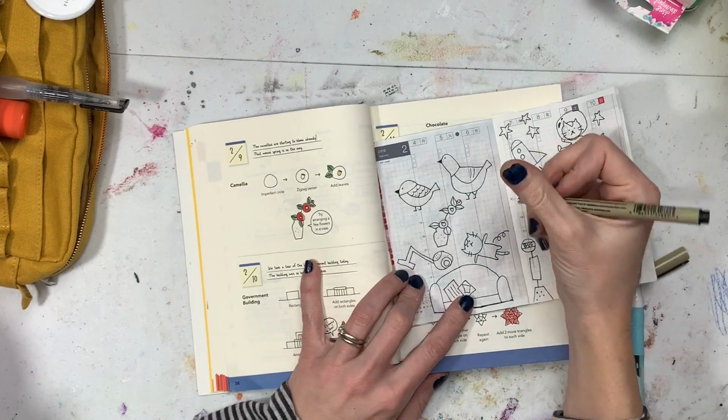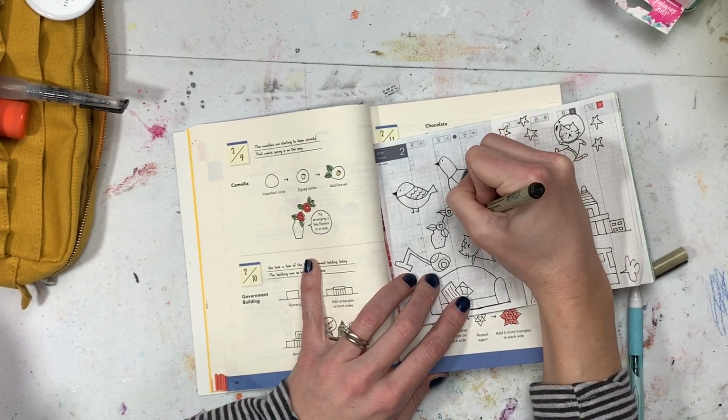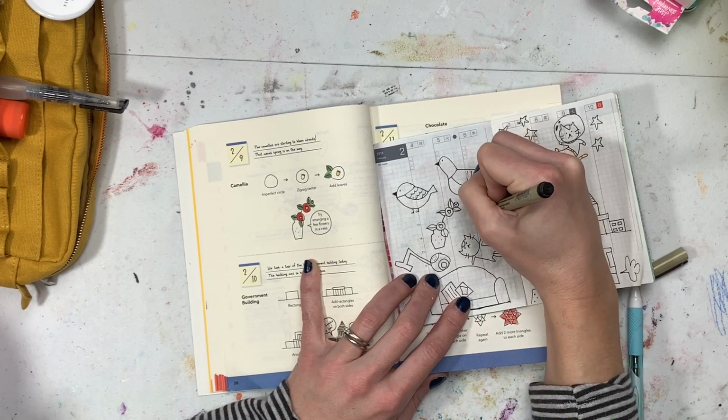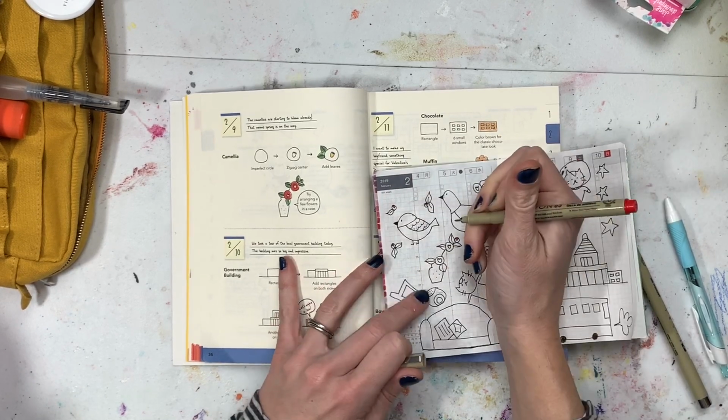And then there's a vase of flowers. These little flowers were super cute, and so I drew those, and then I decided to draw some extra little berries around the birds.